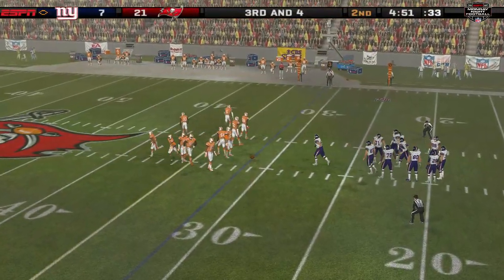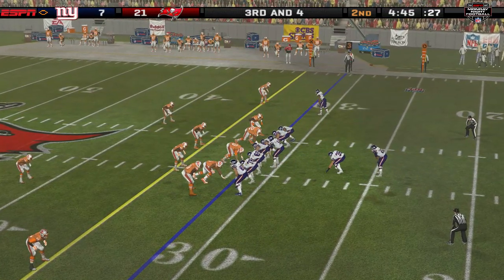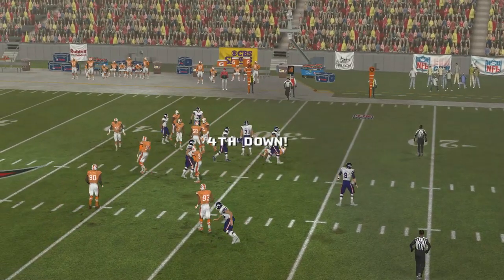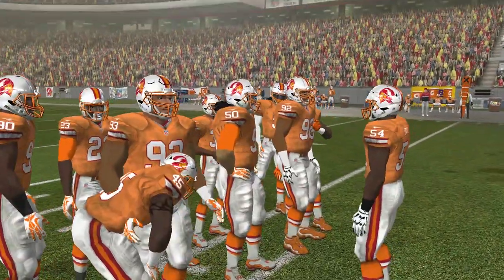Ball on their own 31. Ball on the 31-yard line. Go, go, go, go. Tosses it right. Number five comes up to make the play at the 31. That third down run comes up short, so we should see a punt here.